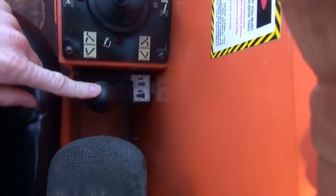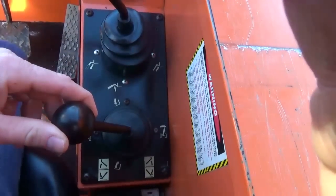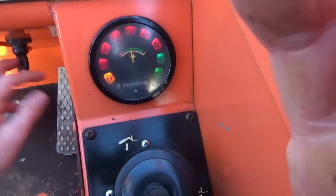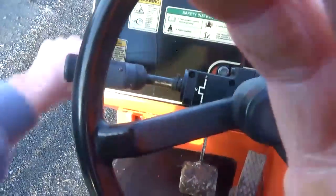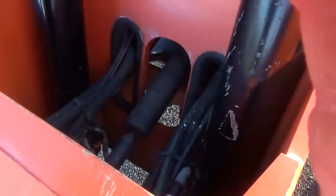Auxiliary hydraulic handle here. One little crack here in the armrest. This controls your sway left or right, up, curl and uncurl on your forks, up, down, in and out on your boom. 1,940 hours, hour meter works, idiot lights work, headlights all work. This is your three-way steering control, horn, forward reverse on your shuttle, and your parking brake switch. You have your level gauge up here, mirrors. Down in there is your universal to the transmission.